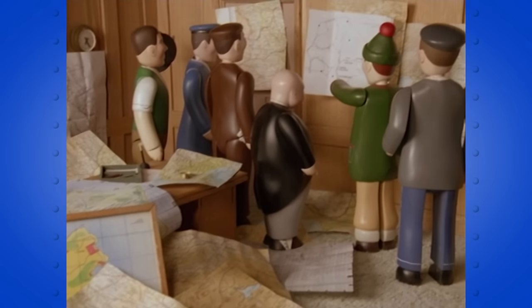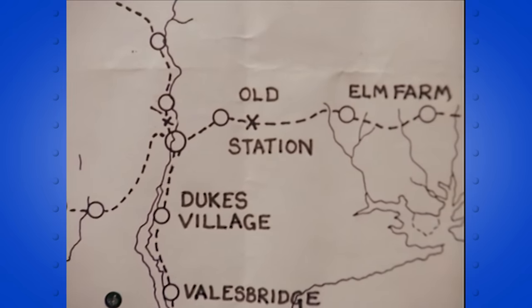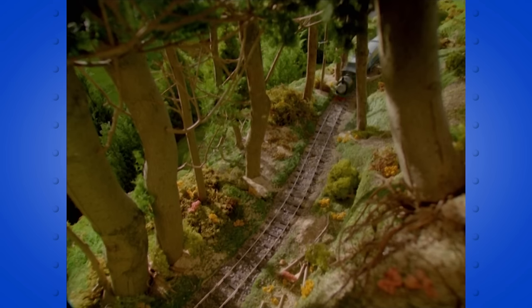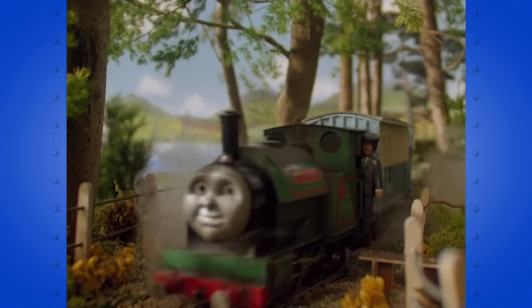Once again, we have a season that explores an entirely new part of the island of Sodor, and builds out the world more than ever before. Now we learn there's a narrow gauge railway that climbs up the mountain range on the whole east side of the island that we hadn't time to see before.